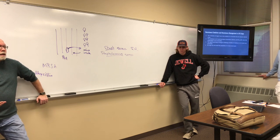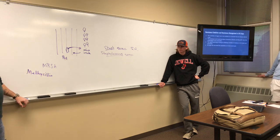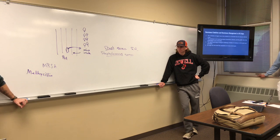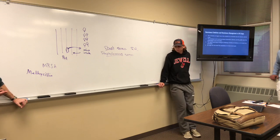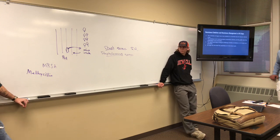The last antibiotic that we had that worked against staph aureus infections is methicillin, and now there's even a methicillin-resistant strain of the bacterium. And so whenever they detect this, like in a locker room, they're really common actually in college locker rooms, as it turns out.